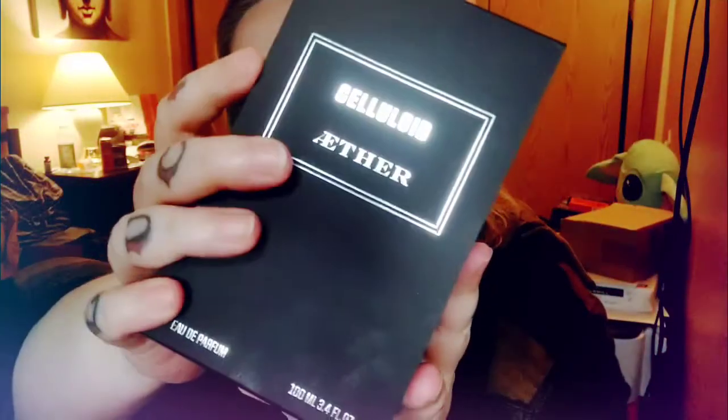All right, the next three I got from all different places. I picked this up because I have been eyeing it for a while, and I think the company I purchased it from may be discontinuing these fragrances from their collection. They had already sold out of Musk Ethanol and a bunch of others, but they still had Celluloid, which was the one I wanted. And this is from Ether Perfumes.